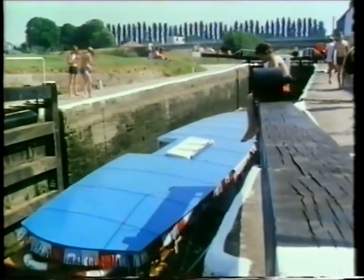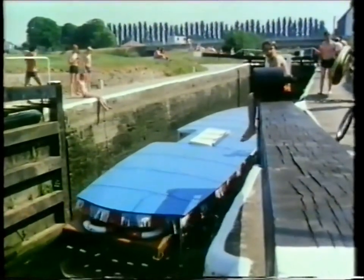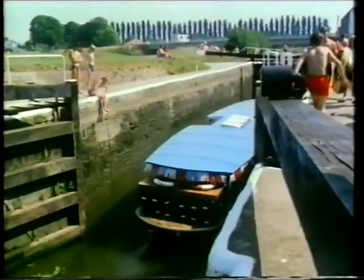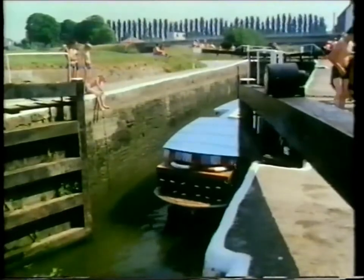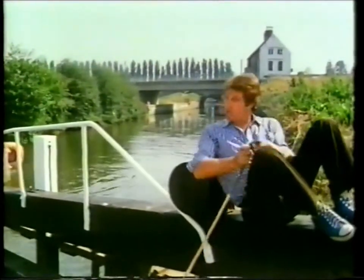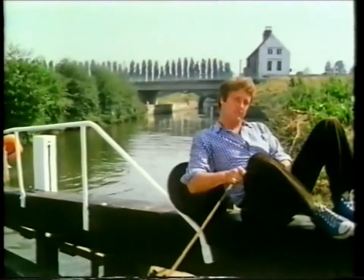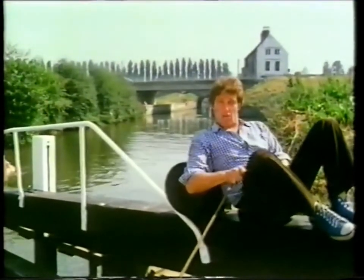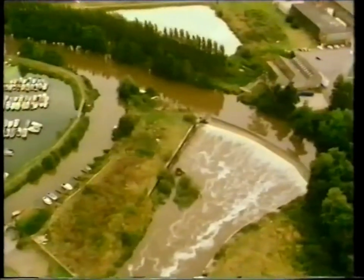Here we are at Keynsham Lock. When the waterway between Bath and Bristol first opened, this lock was the site of mighty fisticuffs between the bargemen and the lockkeepers over the amount of fees that they paid.